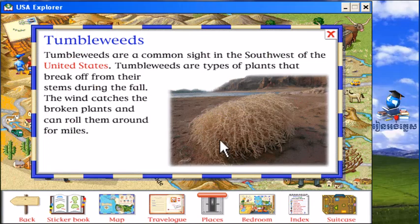Tumbleweeds. Tumbleweeds are a common sight in the southwest of the United States. Tumbleweeds are types of plants that break off from their stems during the fall. The wind catches the broken plants and can roll them around for miles.